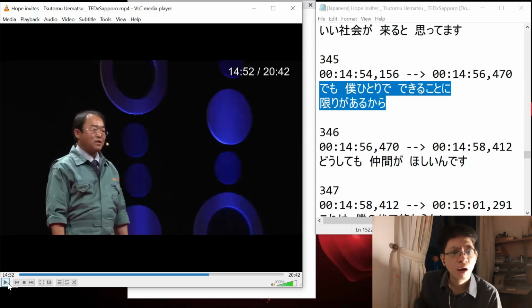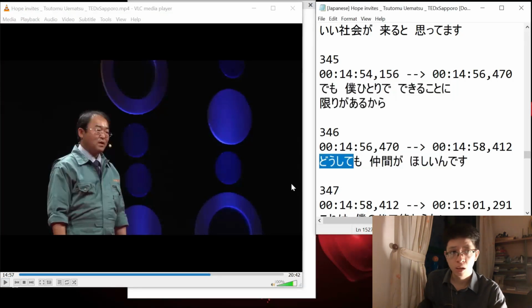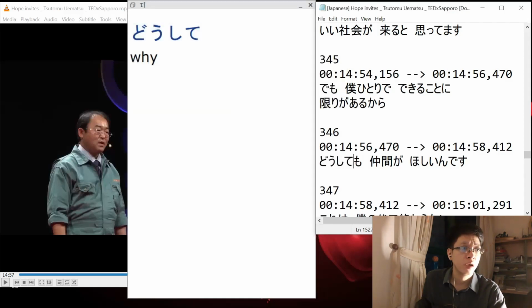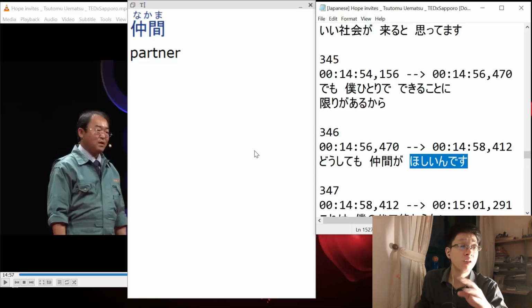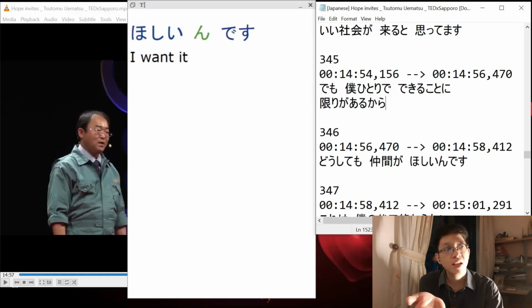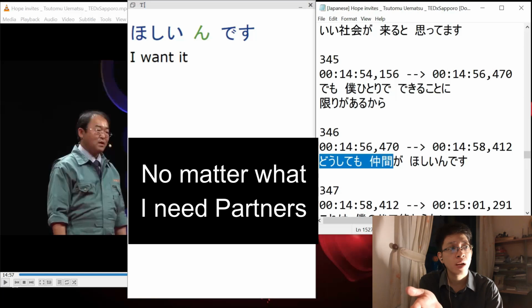But he just said that, right? どうしても仲間が欲しいんです. Nakama ga hoshii desu. Okay, doushite demo, doushite is why, right? And then doushite demo is no matter what. Okay, this one nakama. Yeah, I'm pretty sure that's what he said. Okay, let's see here. Yeah, nakama, partner, and hoshii maybe it's like want or need something, right? To wish or something, like hoshii, right? That's one we learned, but this one is in hiragana form. So previously he said there's a limit to what he can do alone. That's why no matter what, he wants a companion, a partner in what he is trying to do.